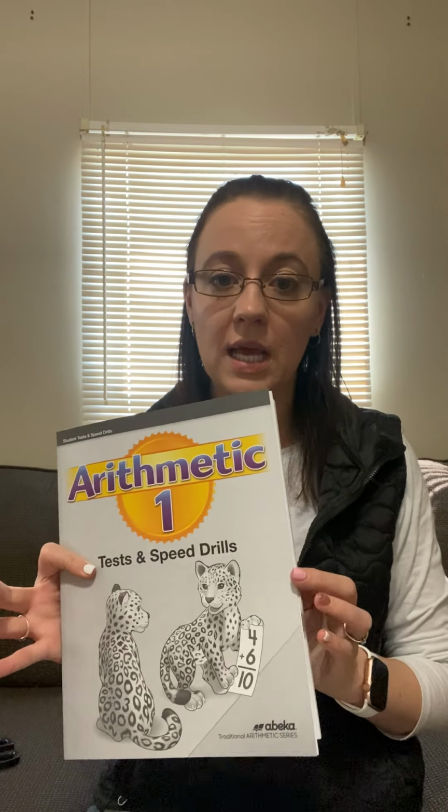These are your student test and speed drills. Earlier we saw the answer key. This is their book for what they're doing. This is their letters and sounds phonics tests.